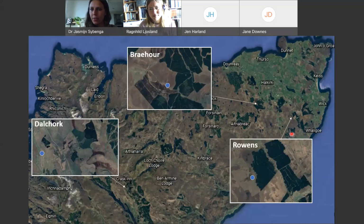Here you can see Rowans in the northeast, Brea more inland, and Daltrock, which is located in the province of Sutherland, and this is Caithness. As you can see, these areas have been extensively forested in the past by the Forestry Commission. Because of this, the peatland that was once there got really demolished. It was really dried out, and that's really bad for the peatland.